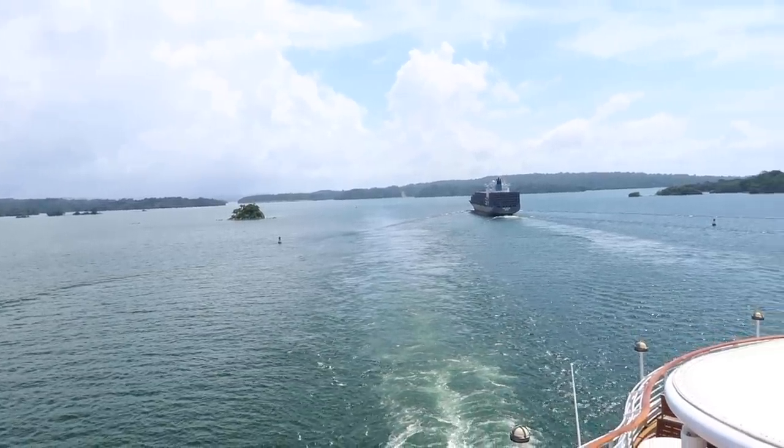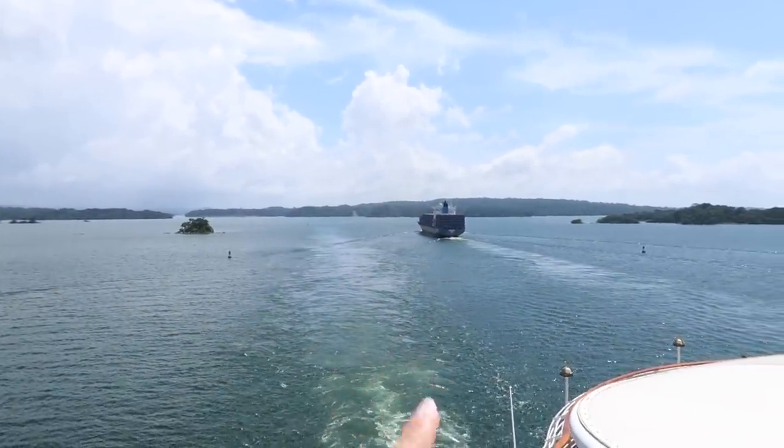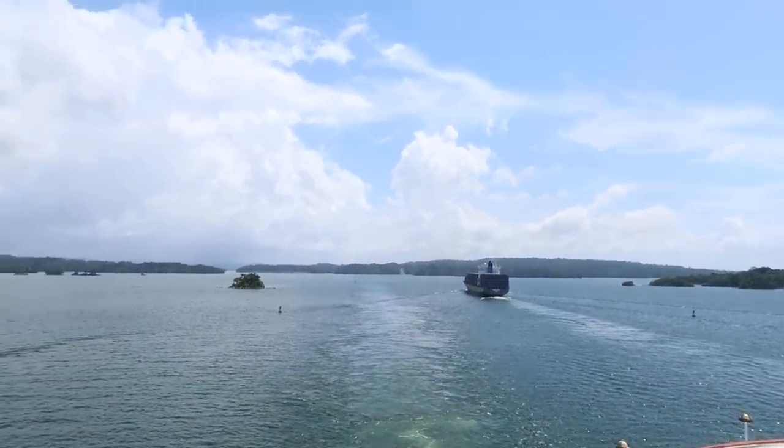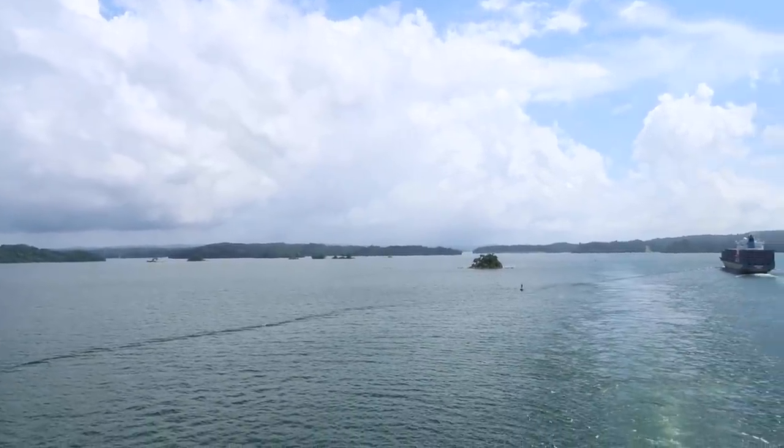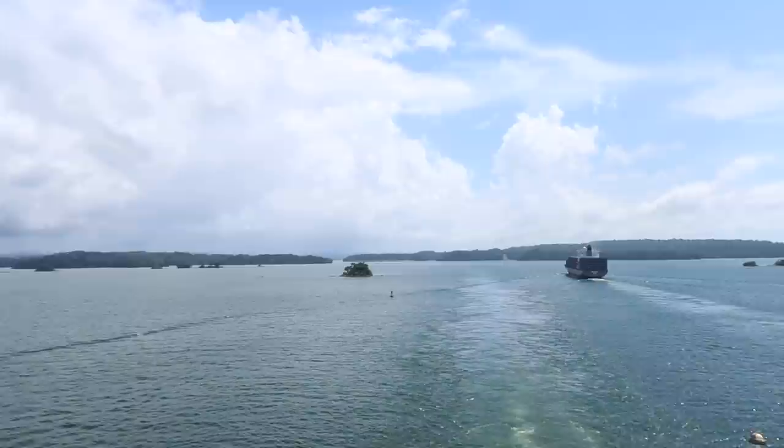And this is off the back of the ship. We were just passed by that cargo ship over there. So that's the direction we came from. It looks like the rain is following us, because it is very rainy over there.